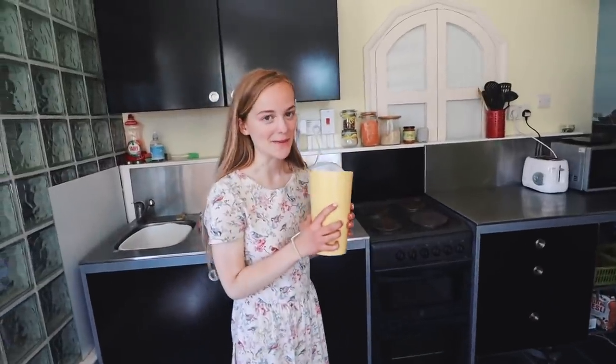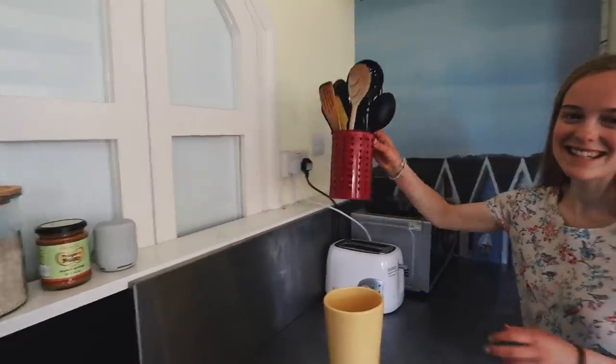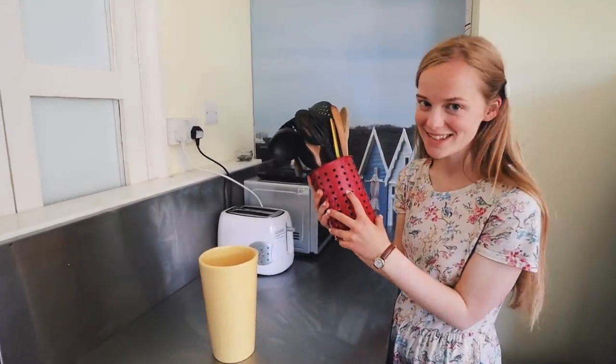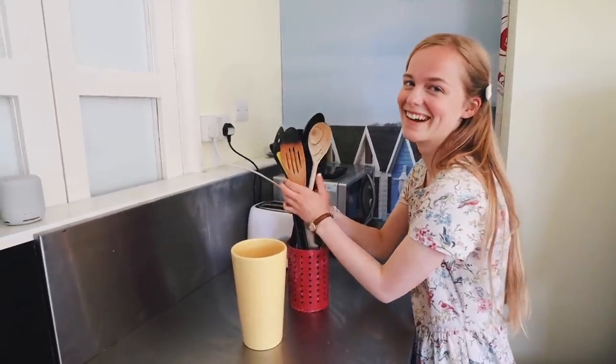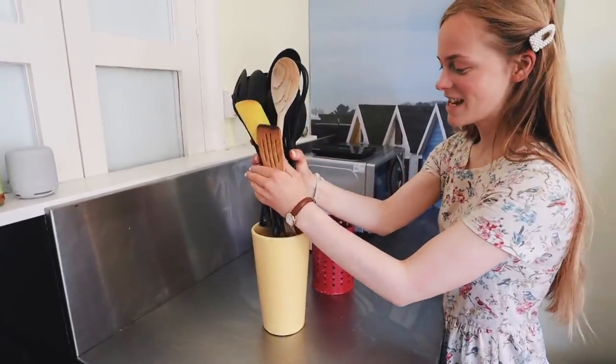Okay, this is a big moment. Ruby has been complaining about this red thingy. Oh, yeah. This is the ugliest thing ever. A pink utensils jar. We'll be watching a film or something and you'll be like, I think we really need to do something about that red thing. That thing is ugly. Okay, you ready? Drum roll, please.